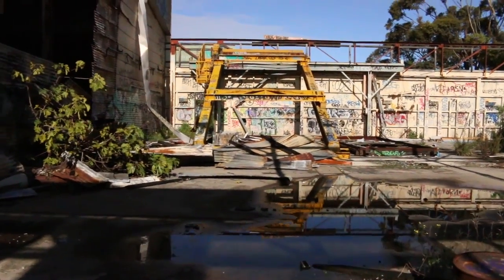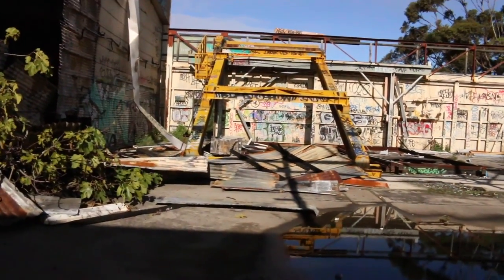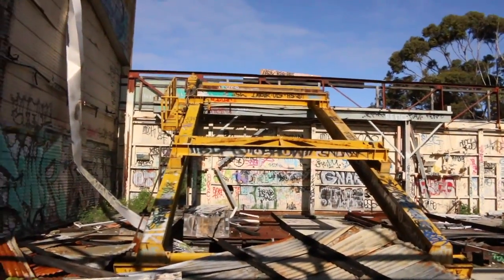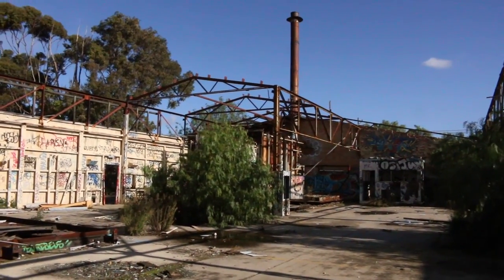As you can tell, we've had a fair bit of rain here in the last couple of weeks. But today's beautiful. The train line's just behind here. It's awesome.